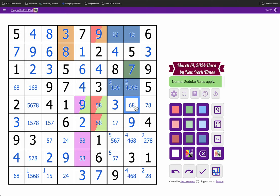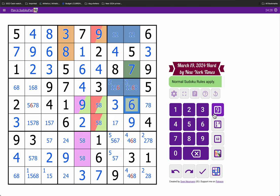Well, we had some luck here. Let's see. If this is 6, what is that? This cell here, if that's a 6, what does that do? Okay, this is now a 4-8, which means that's 2, that's 7. That's 5. This is forced to be a 6. 7 makes this 8. That's a 1-2, which makes that 7.